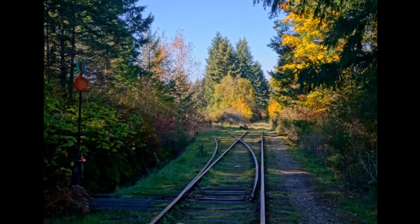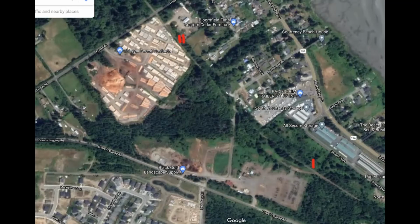And in my video of exploring that, I don't really know what the spur was for, and I speculate that it was something to do with loading logs for Comox Logging Company. But obviously I was wrong. That was Island Pole's yard, now completely gone.